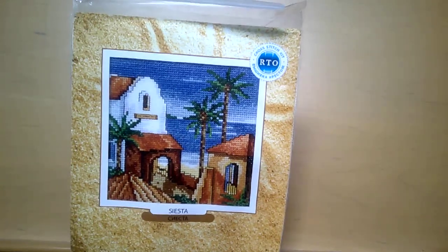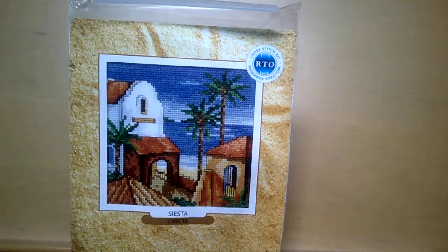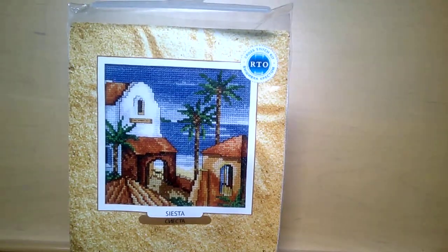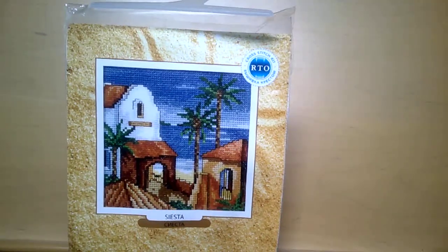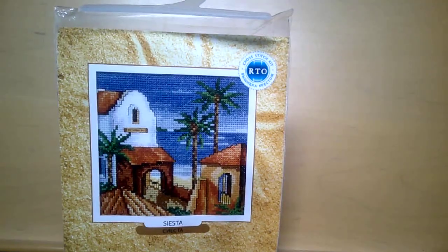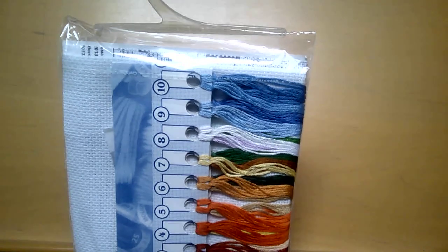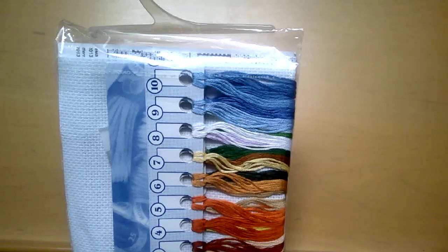Oh, love this one. It's an RTO kit. They call this one Siesta. If you saw one of my very first parade videos, you saw I like a lot of architectural designs, buildings in different places around the world, and this suits that. A desire of mine to stitch that kind of thing.